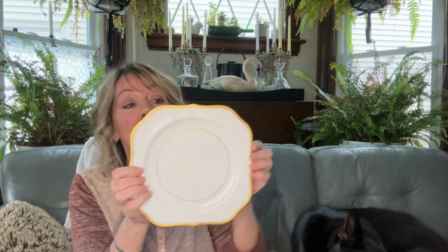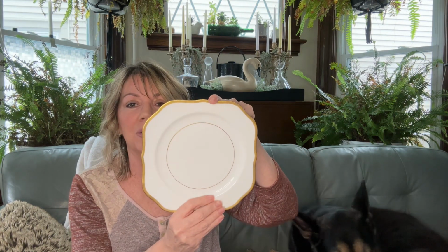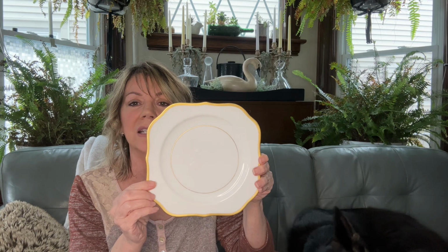So anyways, Noritake, beautiful. I think I've got room in the china cabinet. So I'm going to price these. Oh, I don't know. Let me know. Should I price them as a set or individually? Do you guys prefer to buy stuff like this individually or as a set?